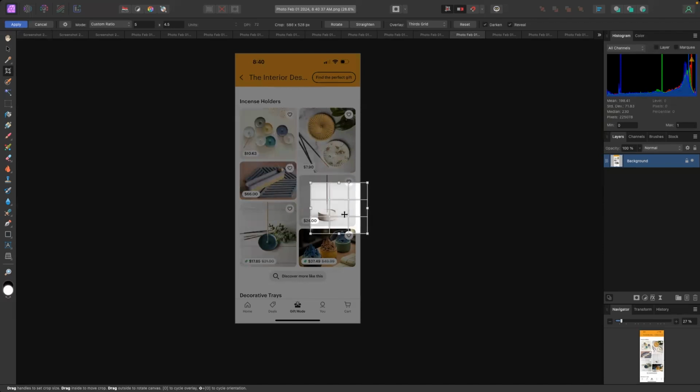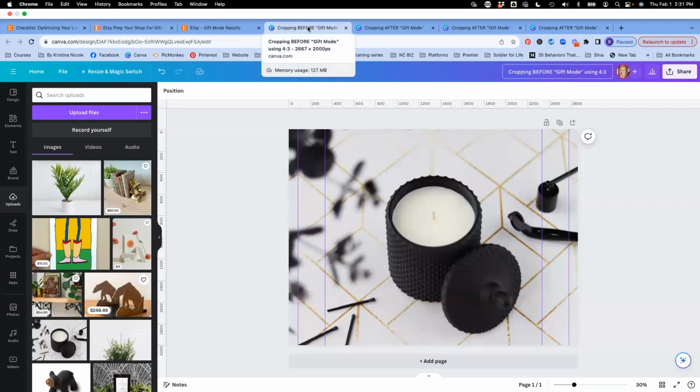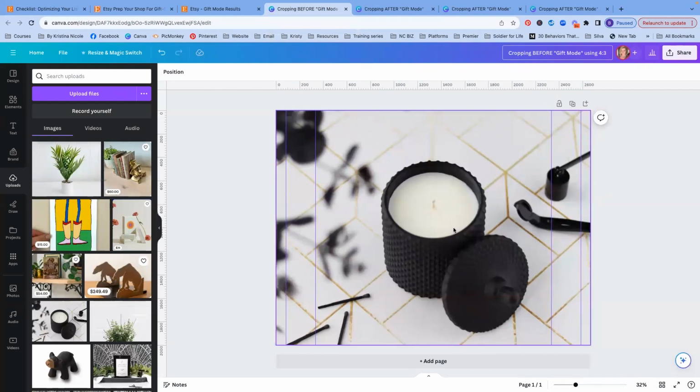So I've covered 4 additional aspect ratios that we may need to take into consideration when we're uploading our photos to Etsy. Prior to gift mode being released, we were working with 3 aspect ratios: 4:3, 5:4, and square. My recommendation to you was to use a 4:3 aspect ratio, okay? While keeping your product within the center to account for that square crop. So this is a 4:3 aspect ratio. When Etsy goes to crop it to a 5:4 for search on Apple devices, the only thing that's going to get cut out is this tiny, tiny portion on the left and right.